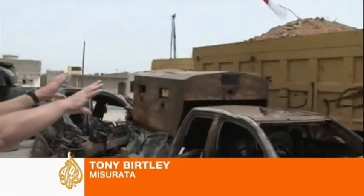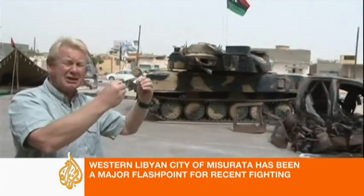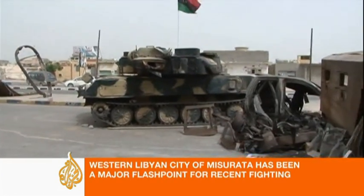These huge trucks filled with sand. This was to prevent tank rounds coming through and the tanks, Gaddafi's tanks, to progress. And they were very, very successful. You see here some of the tanks that were taken out because of it. But this fighting was very, very intense.